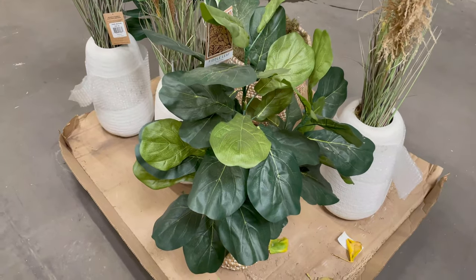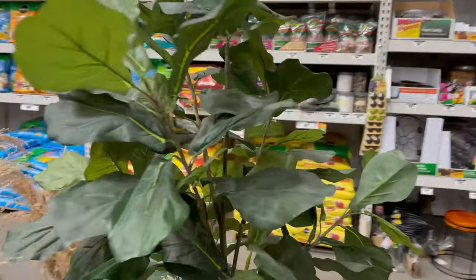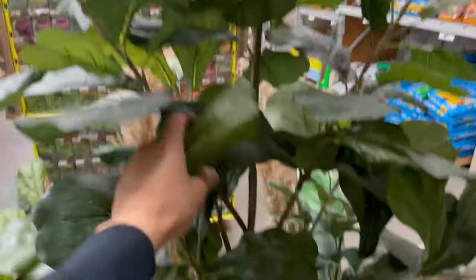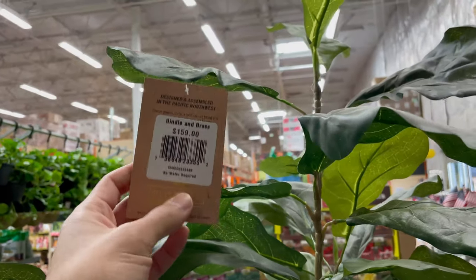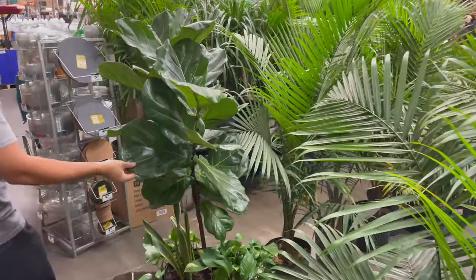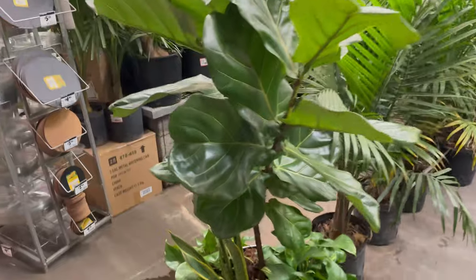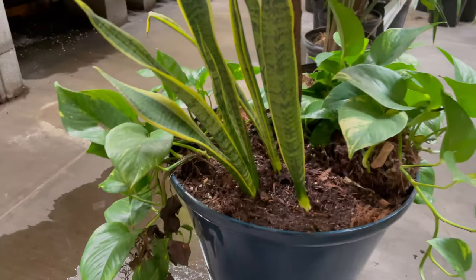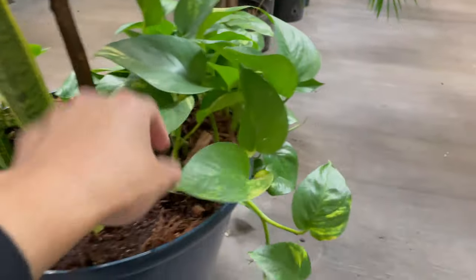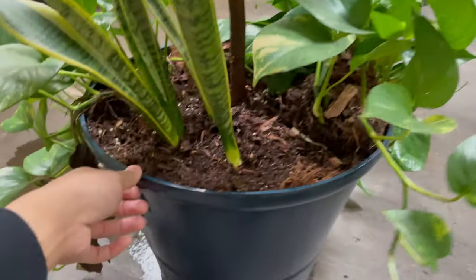That's fake. Oh my god, we found the perfect one, guys. As you can see, it's fake. So this fake fiddle leaf fig, it's $1.59. Oh my god, look at this combo here. Got a fiddle, snake plant, and golden pothos in this huge pot.